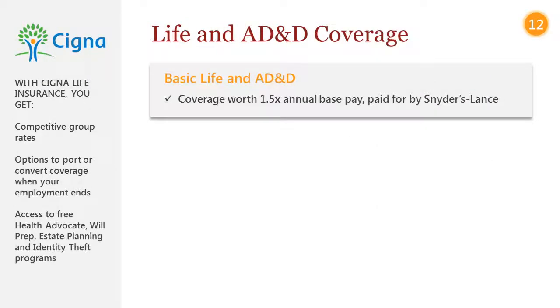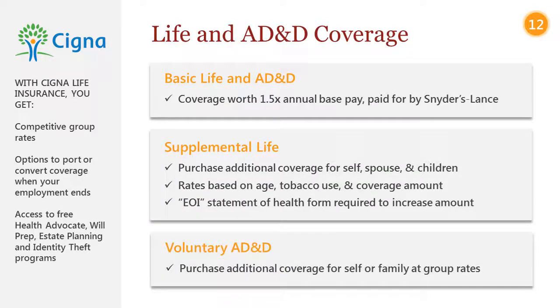Snyder's-Lance will continue to provide all benefits-eligible employees with basic life and accidental death and dismemberment coverage. And you can continue to purchase additional supplemental life and voluntary accidental death and dismemberment coverage for yourself and for your family at competitive group rates. Remember that if you apply to increase your supplemental life coverage, you'll be required to complete a health form after open enrollment closes before your coverage can be approved. When you're in the online benefits center, be sure to review the beneficiaries you have on file. It's important to keep this information up to date so that the right person is paid in the event of a claim.